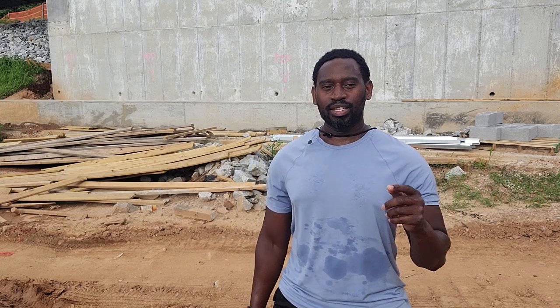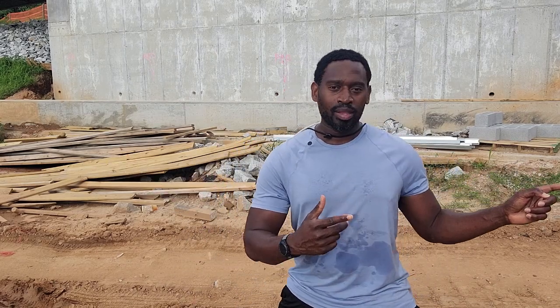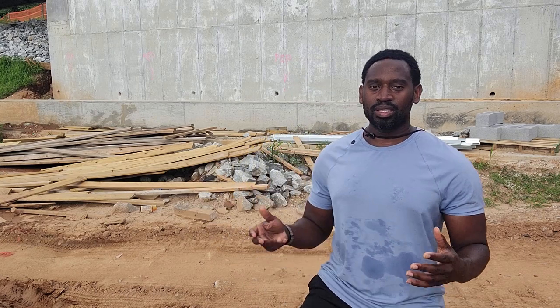And for today's tour, we are in the Bankhead neighborhood. Right now, I'm on the Beltline. It is going straight through the Bankhead neighborhood. It is a sign of all the changes that are happening in this area.